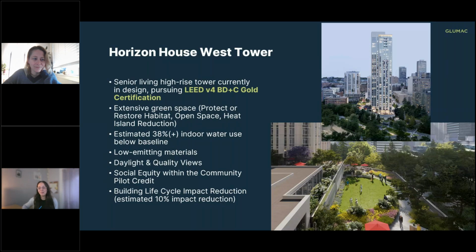So it's been a fun project to dig into early, as well as the occupant engagement. The project team and the owners have a lot of concerns around occupant experience in this building, and occupant comfort and well-being is paramount to them. So that has been a great avenue to integrate into a range of LEED credit pursuits.